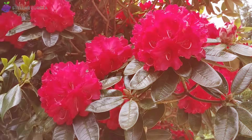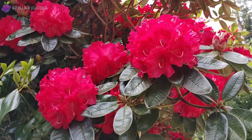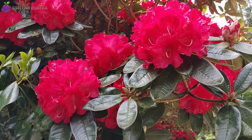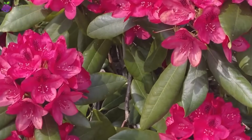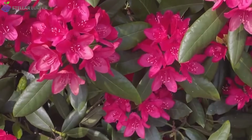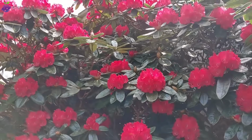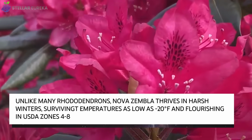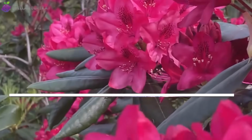Rhododendron. With bold, ruby-red blooms forming dense clusters, this hybrid rhododendron isn't just a garden plant, it's a statement piece. While most rhododendrons prefer mild conditions, Nova Zembla thrives where others wither, standing tall against harsh winters, strong sun, and even urban pollution. But here's where it gets interesting.